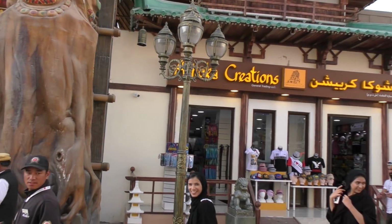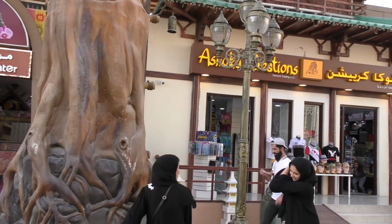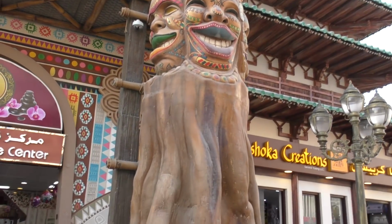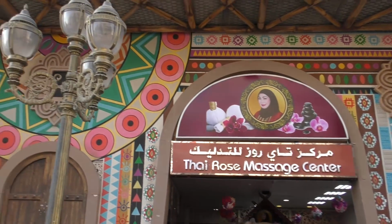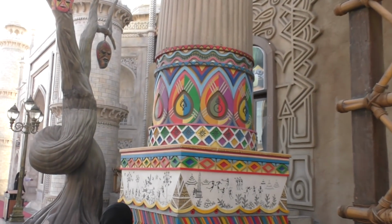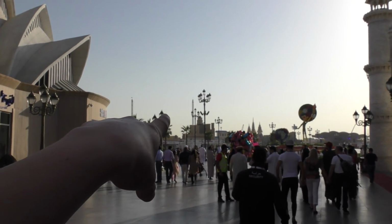So you've got a combination of different shops and things in here. Like I say, you pay, it works out at £3 to get in. And then you've got all your different upcharge things in here as well. Lots of shops, restaurants. Like I say, you've got the carnival section at the back, which has got all the rides. You can just see some of the rides actually. A drop tower, it looks like, over there.